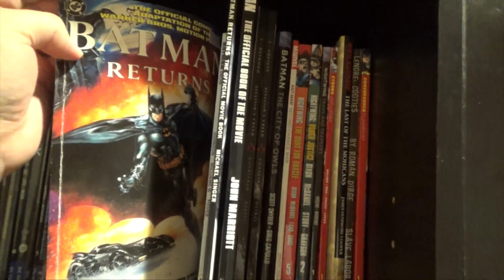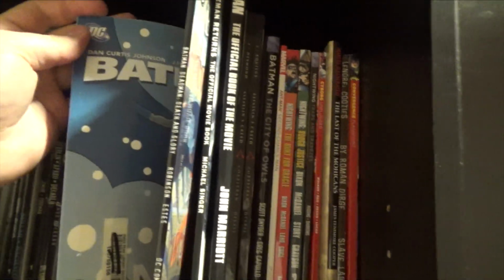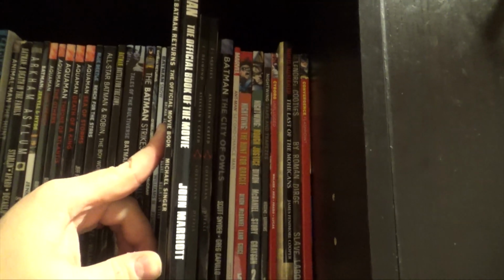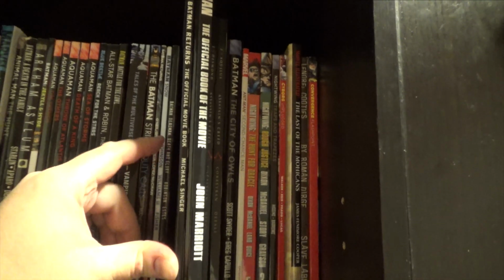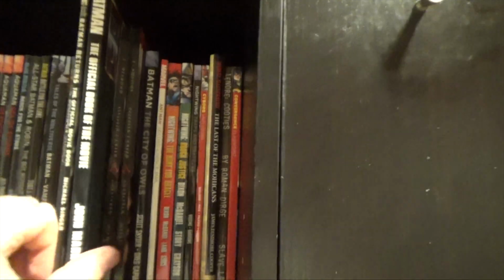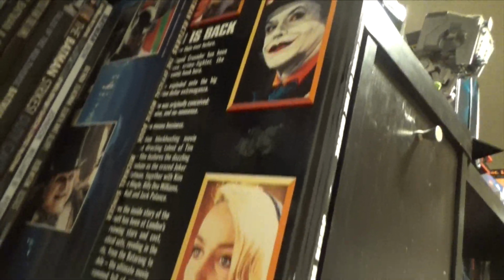Batman Returns, the movie tie-in, which I like the art of, at least on the cover. Batman Deadman, Batman Snow, Batman Returns, official movie book, which I haven't actually read yet. I probably should, because I don't know if it's a picture book kind of thing for the movie, but it might be a graphic novel interpretation. Batman Unofficial, the official book of the movie, might still be the same thing. Honestly, I haven't opened these up yet, but they look to be about the same, the same pictures on the back in a sense.